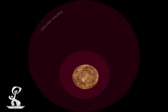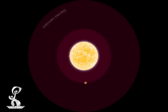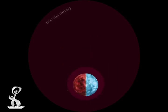Far from the belt is the tiniest planet, Mercury. It is almost equal size to our moon. Mercury is closest to the sun. 1 year on Mercury is shorter than its 1 day. That makes the planet super hot in the daytime and super cold in the nighttime.